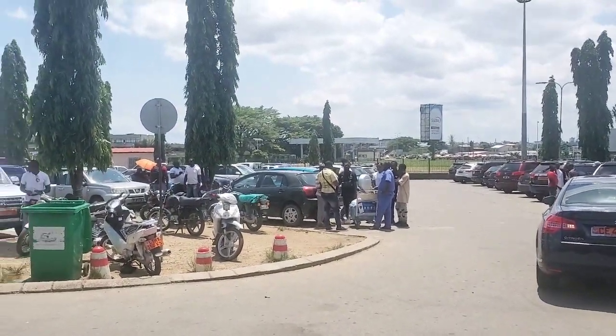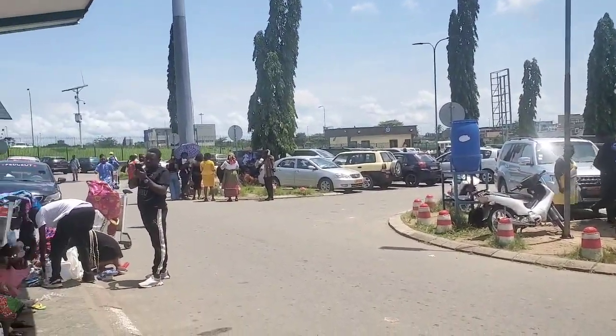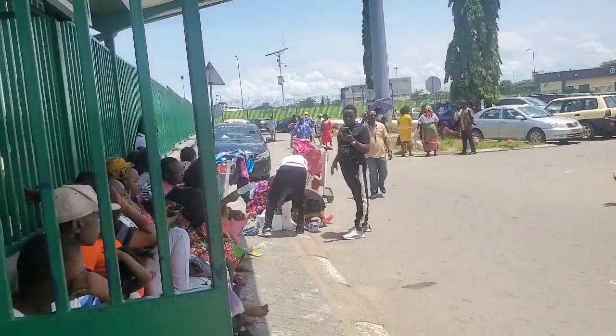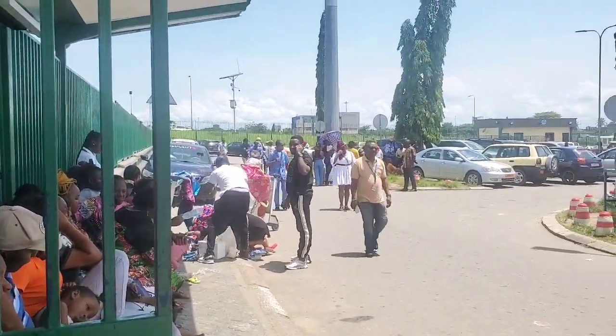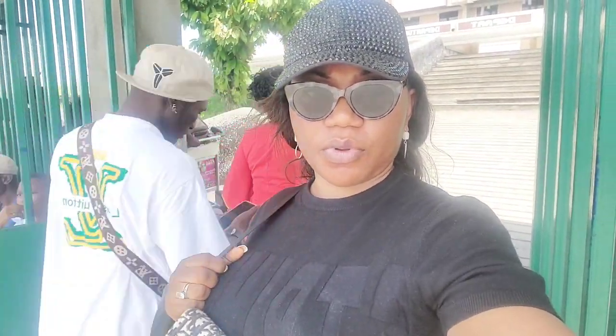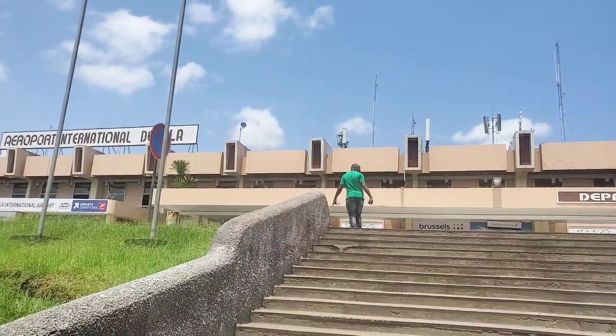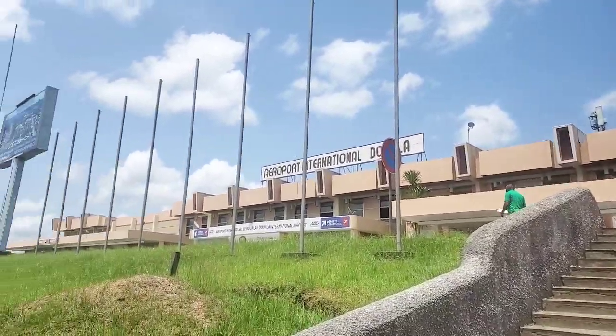As you can see from this video, the Douala International Airport does not have a comfortable place for family members who come to see off their children, their friends, their loved ones. So in the rainy season, if you're coming to see off a friend at the airport, make sure you have your umbrella, because in Douala, when it rains, it really rains. It can rain the whole day. When you go there without taking precautions, you might just have a bad day.